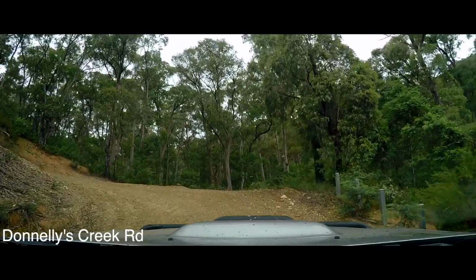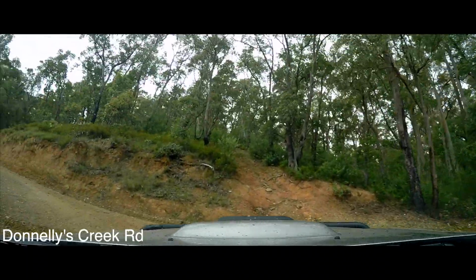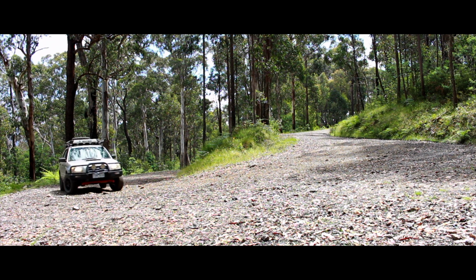Well, that's it for my tour of the Donnelly's Creek Goldfields. It's well worth a weekend trip with some fantastic campgrounds and huts to choose from. Keep in mind this area is very remote. With no phone signal in this area, the only way to communicate is via UHF radio.